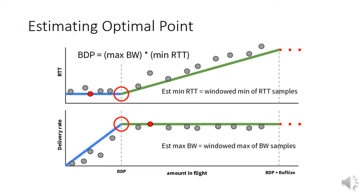And in order to determine that, we have to figure out, if you're a sender, what the maximum bandwidth is and what the minimum round trip time is. These gray dots represent mini experiments where you tried to measure that. On the top graph, we have all these dots near the blue line. If we take the minimum round trip time that we measured, that red dot indicates the minimum, that will give us the minimum round trip time.